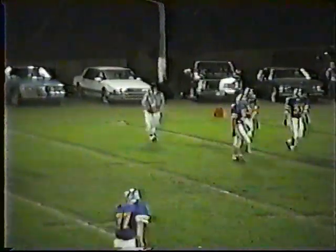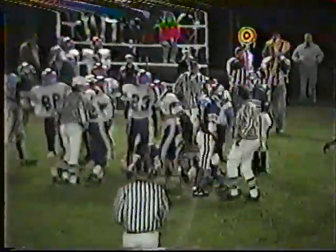Will be number 56, Chad Zinger. At a roughing of the kicker. Sean Clark, tackle made there by most of the Panthers, including John Pedersen and looks like Steve Bennion on the play.